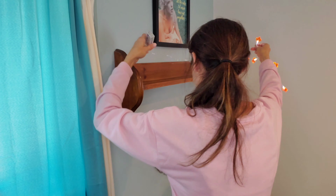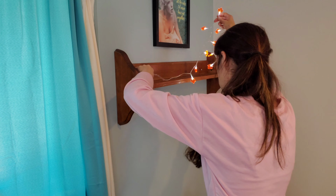We're gonna hang up some leaves, see? Some fall leaves. Alright. I'm not sure how we're gonna do this.